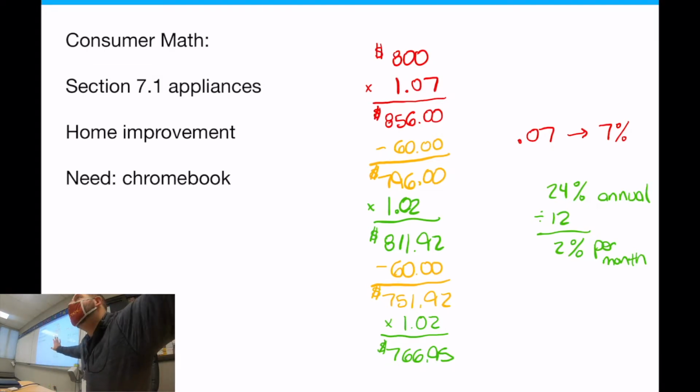Now what I did here yesterday was if you were to just make the minimum payments. We're not going to do that today. I just want to know straight up how much you would pay over a 2-year period if you used a credit card. This was showing you the payment style. At first, that 1.07 was the tax, so it was actually an $856 item.